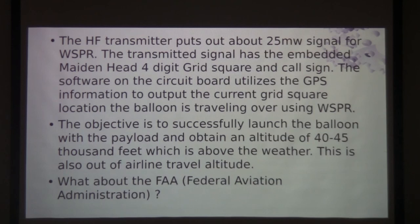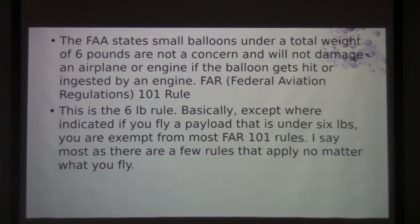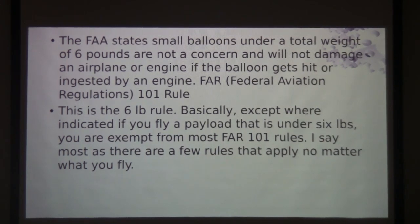So the big question is, what about the FAA? Well, the FAA states small balloons under a total weight of 6 pounds are not a concern. It's not going to damage an airplane or an engine if it gets ingested in one. It's all under Federal Aviation Regulations Part 101. This is a 6-pound rule, except where indicated. If you fly a payload that's under 6 pounds, you're exempt from most FAR 101 rules. I say most, but there might be some exceptions. But for the most part, it's safe to let them go, and the FAA doesn't care. It's such a small thing.